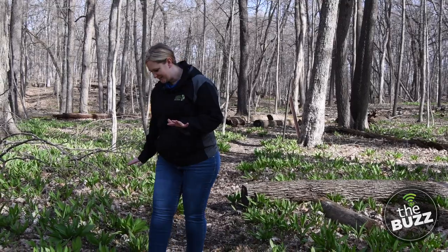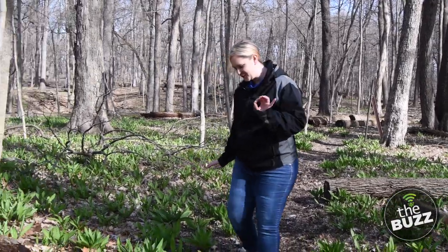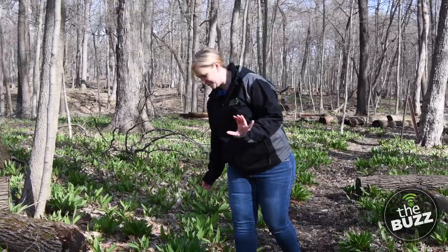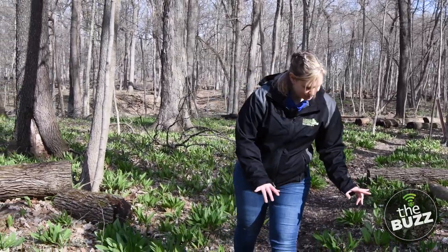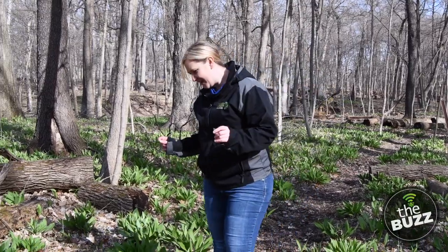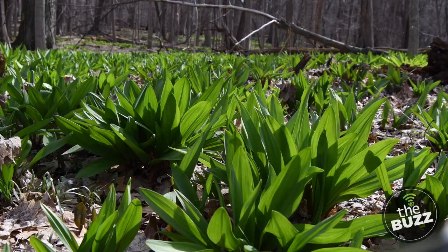So there's a lot of things on the ground. I'm keeping my eye out for the small harbinger of spring. That's always hard to find. Bloodroot. And I see some spring beauties mixed in, but none of them are quite open yet. I want to make sure we find a nice open patch.